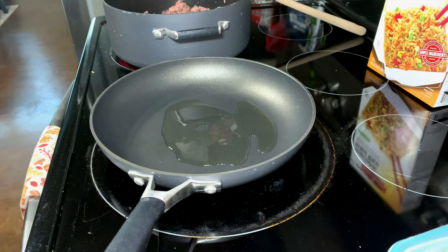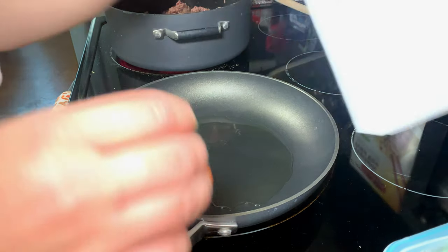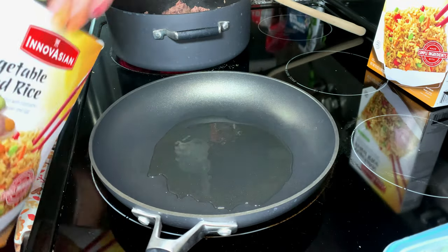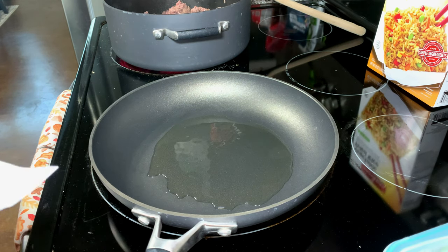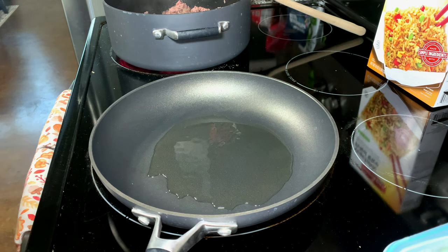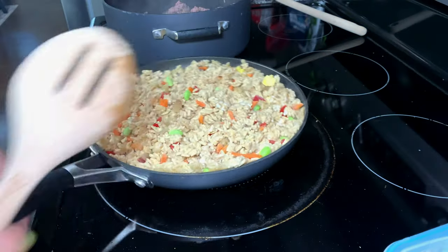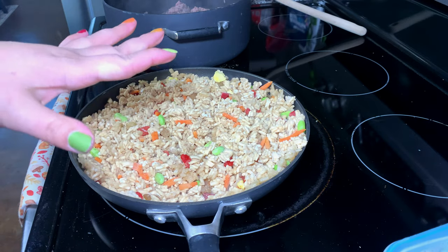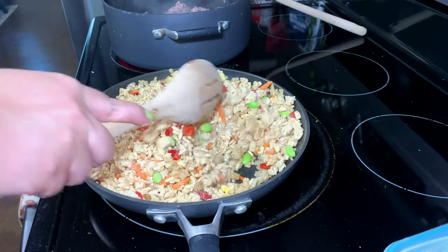So while the meat is cooking, we're going to start on the rice. I don't have the meat too high. It's on medium high heat, so we don't really have to worry about that. And we're just going to add the rice to the skillet. Okay, so I'm going to cover the rice so that the heat can circulate through, since I put a ton in here.